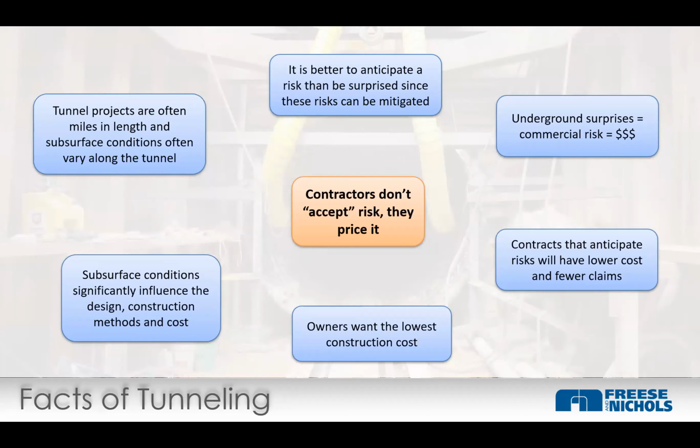Tunnels are often long, right? Miles in length, or even thousands of feet. It's still long. That's still a long piece of infrastructure. And the conditions vary along that alignment. It may not be the same for the whole length, or the whole same depth, right? Digging a deep shaft might not have to be the same all the way down.